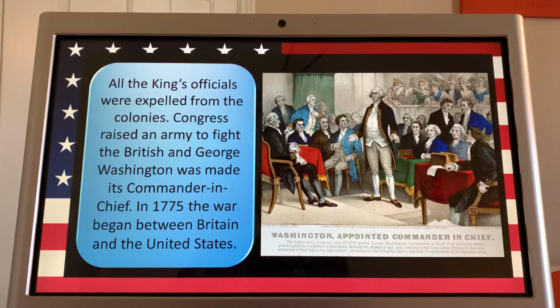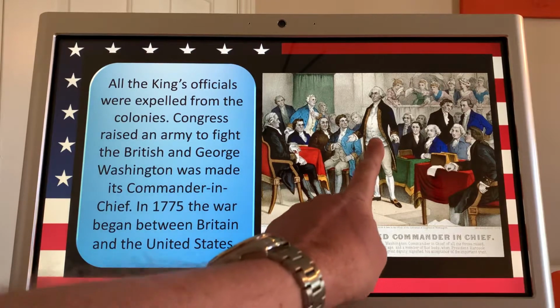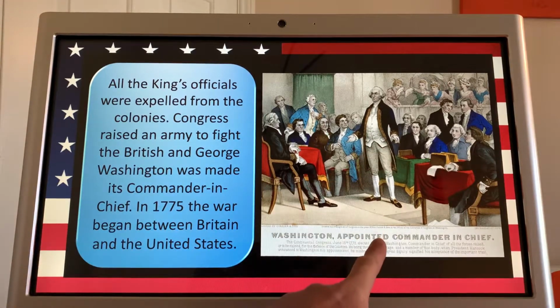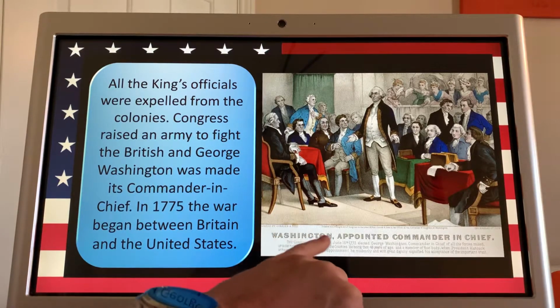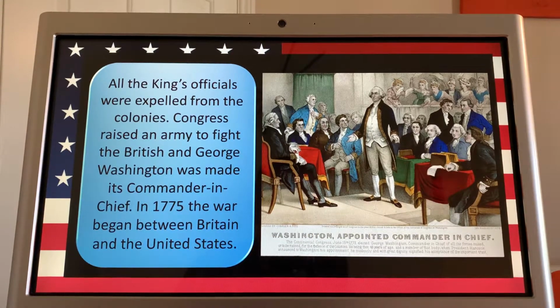All the king's officials were expelled from the colonies. Congress raised an army to fight the British, and George Washington was made its commander-in-chief. In 1775, the war began between Britain and the United States. Here you can see George Washington, who later became America's first president, and the title Washington appointed Commander-in-Chief.